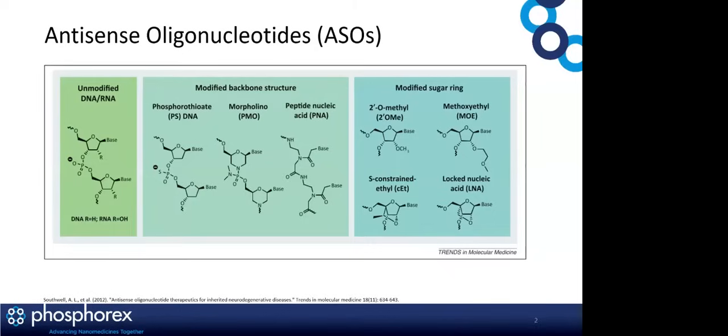And so there's been a lot of work done over the years in exploring different chemistries to effectively stabilize and increase the potency of these molecules. In the center of the figure here, we have some of the backbone modifications, and in particular, the phosphorothioate or PS modification, in which we've substituted a sulfur atom for the oxygen on the backbone. And this sufficiently stabilizes the molecule against nuclease degradation and can facilitate the half-life in vivo. Some other modifications include the morpholino and peptide nucleic acid technologies. And then finally, to further optimize sequence specificity and potency, there are various sugar ring modifications that can be performed on the 2' methyl location, and again, to enhance the potency of the overall molecule.